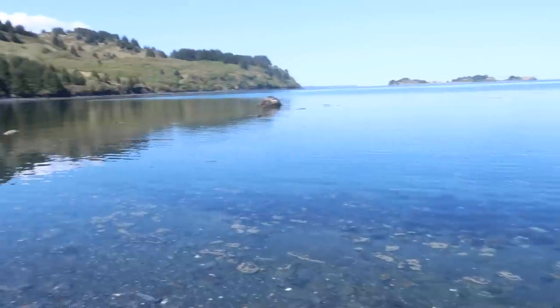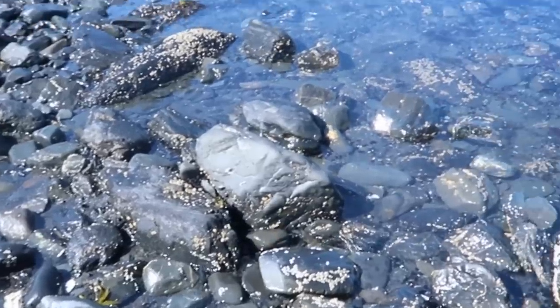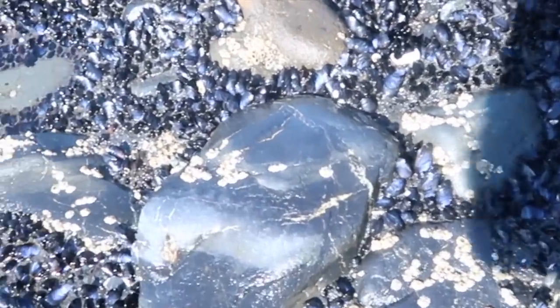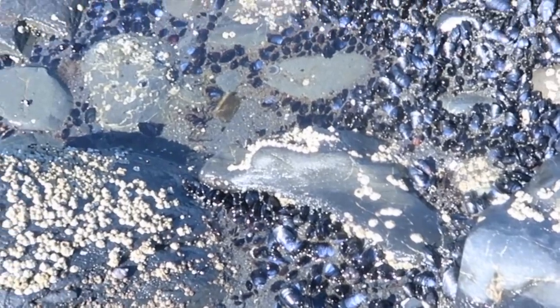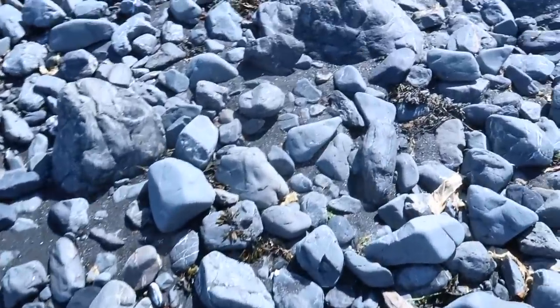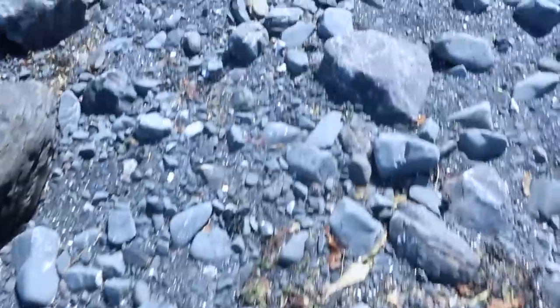It's just so wonderful. So the tide's obviously down quite a bit right now, but look at all of these, you guys. Amazing, all of the shells right in there. You can see even moving around. God, it's so cool. All right, well, I've probably messed around down here by the water for long enough. So back up to the car.